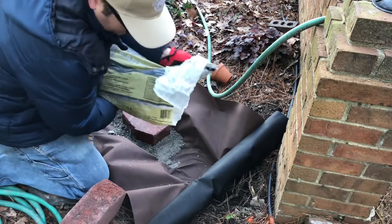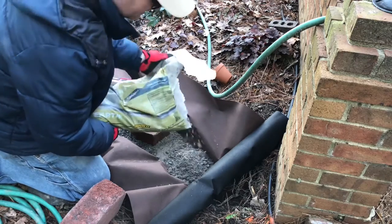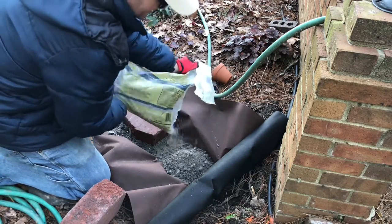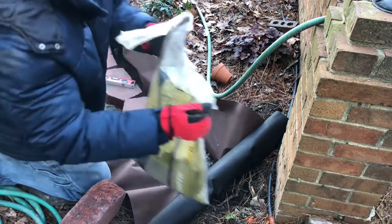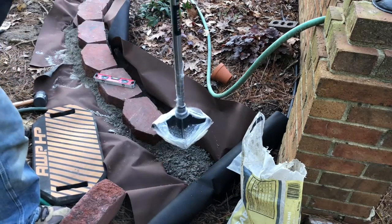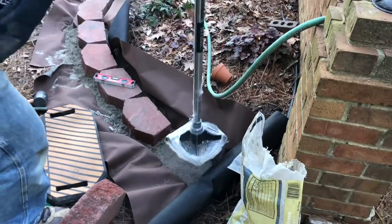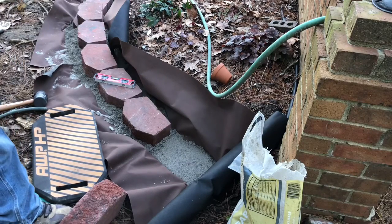Pour this in. This one's already been a little wet in the bag. I'm not going to pour in too much. I'm not sure how much we're actually going to need. And then you got a stomper. This is very important. And now you can just adjust as needed.